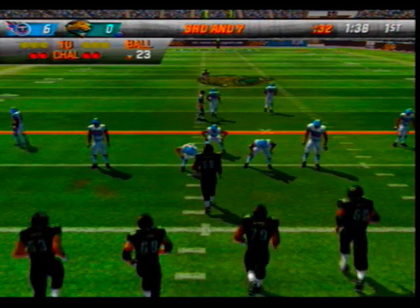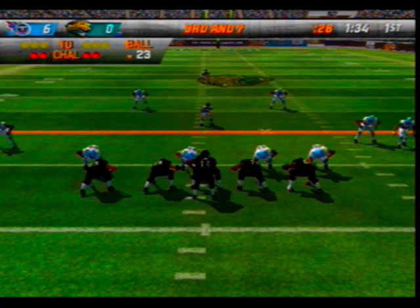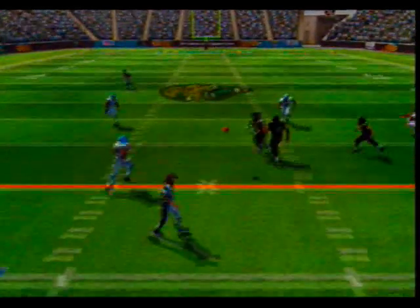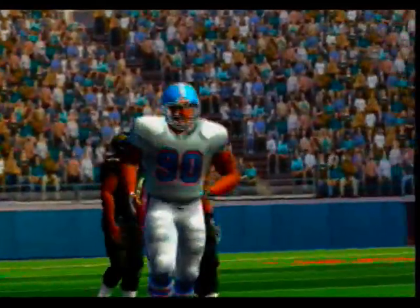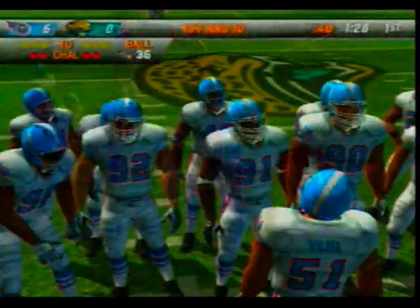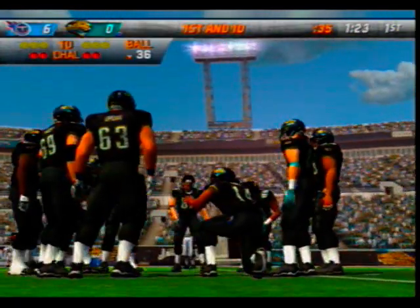Third and seven. Ball on the 23-yard line. Don't stop that motor. Deuce it. They ain't got nothing. Throwing. And it's caught. Nelson comes up to make the play. Great throw to beat the zone. I tell you, the defense has to do a better job of coming up and clamping down on the receiver whenever he enters their zone.